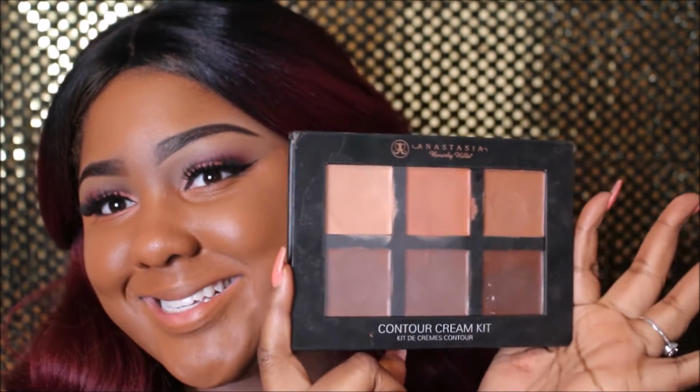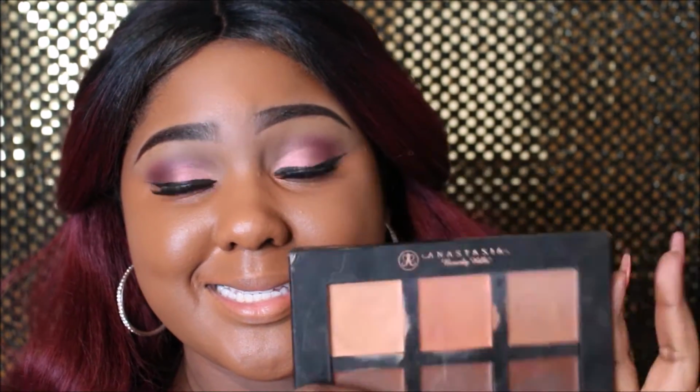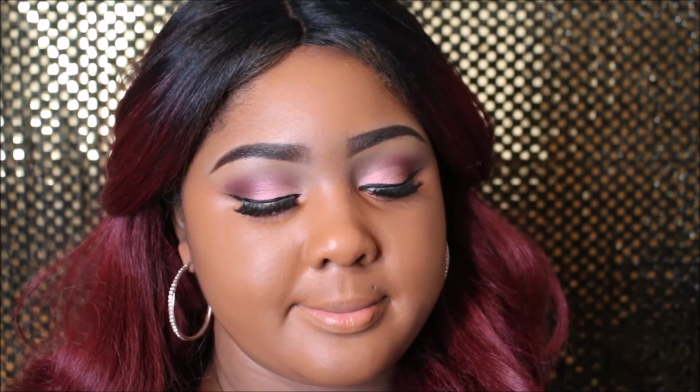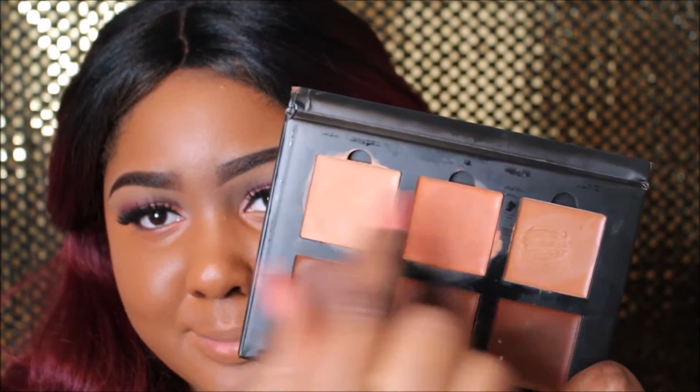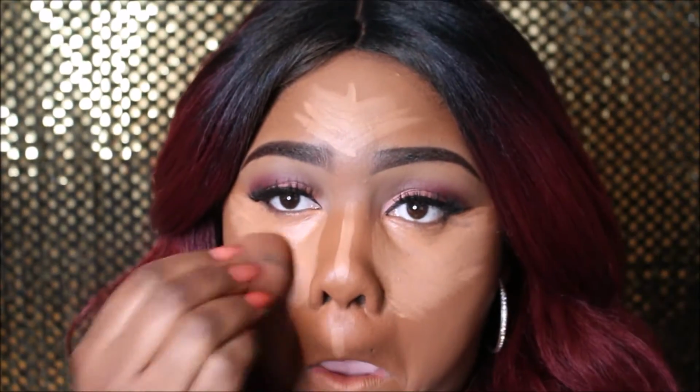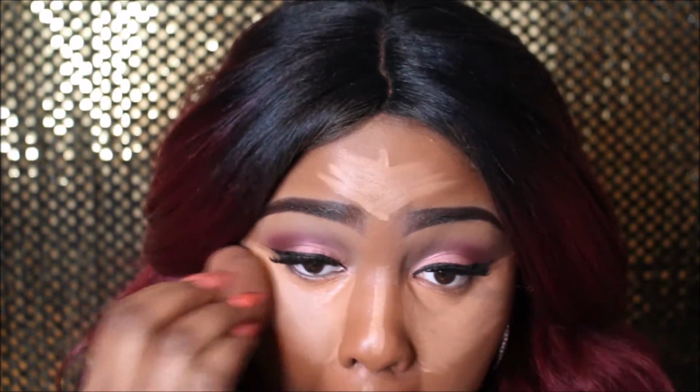All right, Anastasia Contour Cream Kit, my favorite concealer. You guys already know what I'm about to do. I'm about to mix my two favorite concealers here. I have the lighter and the darker, which I'm gonna be pointing out right now to you guys. And I'm doing that with a beauty blender. I already placed everything down and I'm blending out with my wet beauty blender.